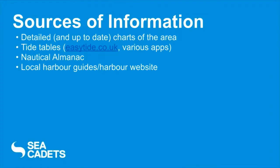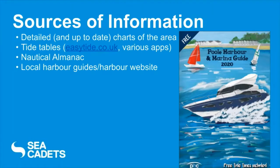Local harbour guides or the harbour website. So many harbours these days issue free harbour guides. This is the one for Poole Harbour, which is my normal base. And it's actually a very good guide that includes little chartlets that show you where you can do certain activities and which are the preferred channels. And it's got some explanation around how to enter and leave the harbour, what the facilities are, what the different marinas or berth opportunities are. And given it's free, it's a very good guide. And many harbours these days operate a similar kind of scheme.